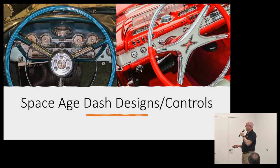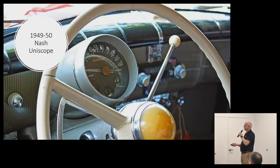Everything was very space age and out there. Of course, very unsafe, I'm sure, if you're in an accident. All kinds of things there to get injured on. No airbag in the middle, obviously. But anyway, beautiful, beautiful designs on those dashboards.